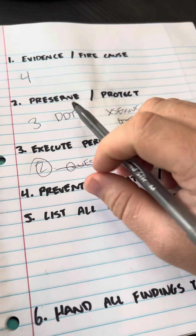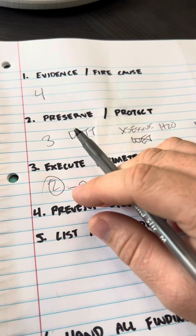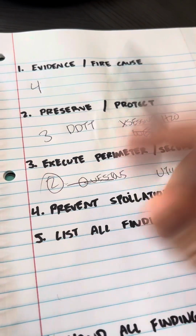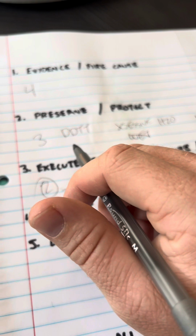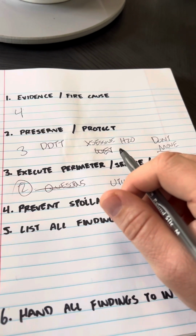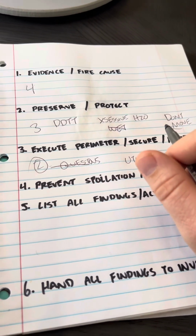You get to a scene, recognize possible evidence and what caused the fire. 4 bullet points. Accidental, incendiary, natural, unconfirmed. Then you've recognized the evidence and the potential fire cause. You got your 3 bullet points. You preserve and protect it. DDTT, don't damage, disturb, touch, or tramp. Don't use excessive water. You don't want to get the evidence wet. And don't move the evidence. Utilize it in place unless you have to move it.